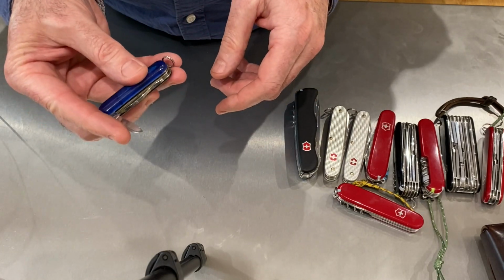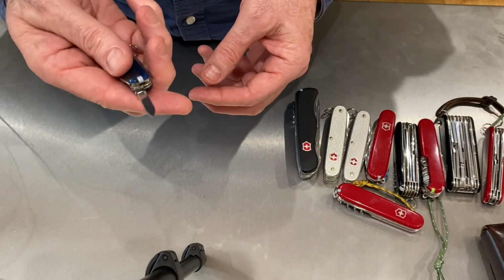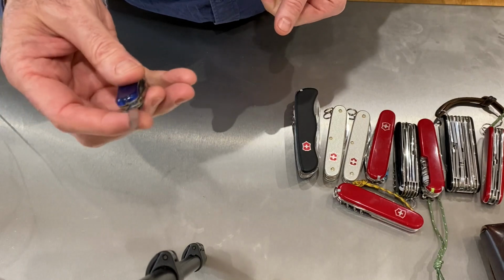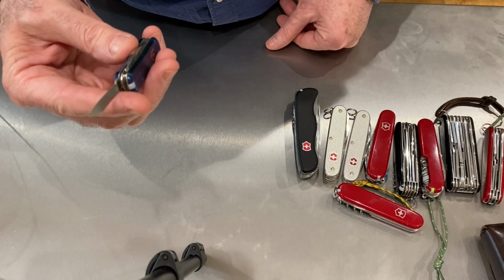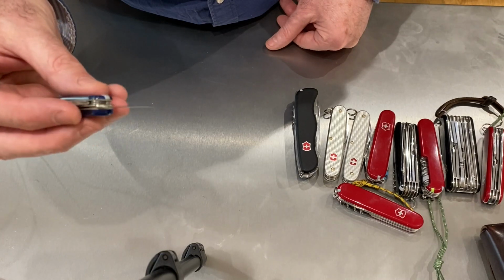So, small knife, yeah. Well, you're going to use it for what it's designed for, aren't you? You're going to use it for opening envelopes, cutting string, that sort of thing. You could dress a rabbit with it, or a squirrel, make a mess. I have seen my wife cut pate with hers.